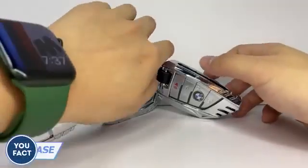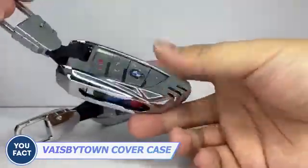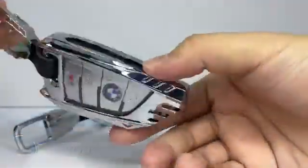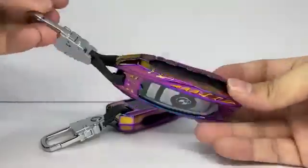Here's another option, a bit more edgy. This zinc alloy shell, adorned with high-definition TPU and quality leather, pampers your key while adding an edgy, high-tech vibe. Yet, just like the previous one, it won't block your remote signal.